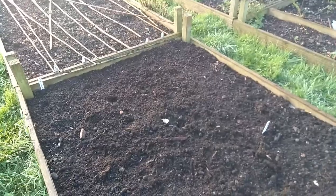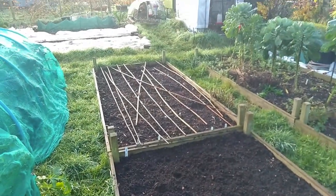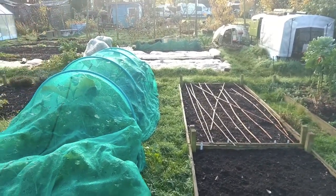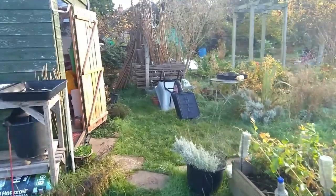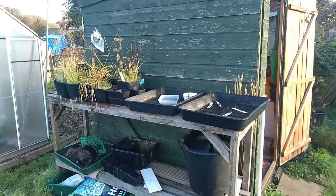I'm going to have to put that garlic back in. Nothing in the raw beans yet, but that's expected. It was really, really sunny when I was coming down here, but the clouds are coming in a little bit. Beginning to clear that bench, which is good.